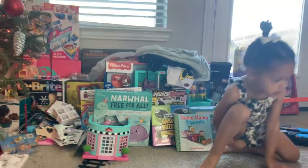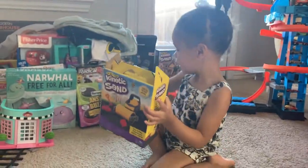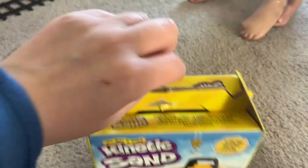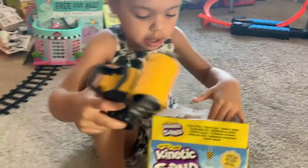All right. What else we got, Aerie? Ooh, we got another kinetic sand. Oh, this one's a construction. Pave and play with black sand. I think Aerie already opened this one at Grandma and Papa's house. Let's see. Yeah. Oh, there you go. There's the roller.